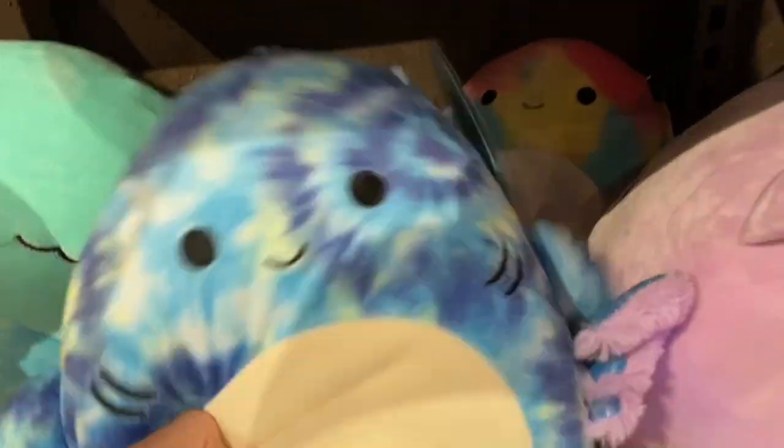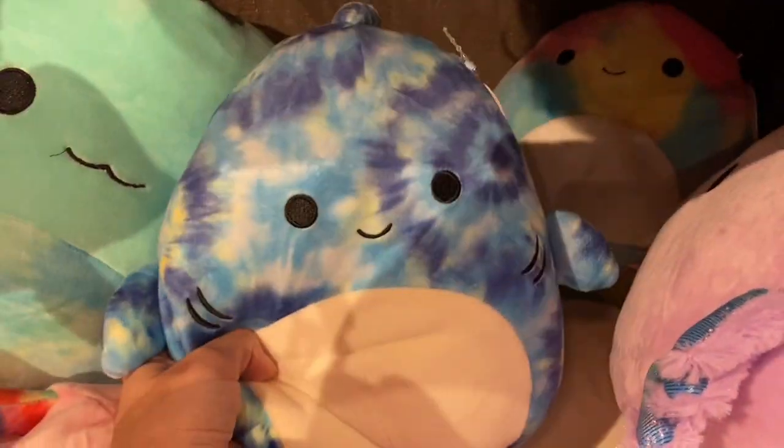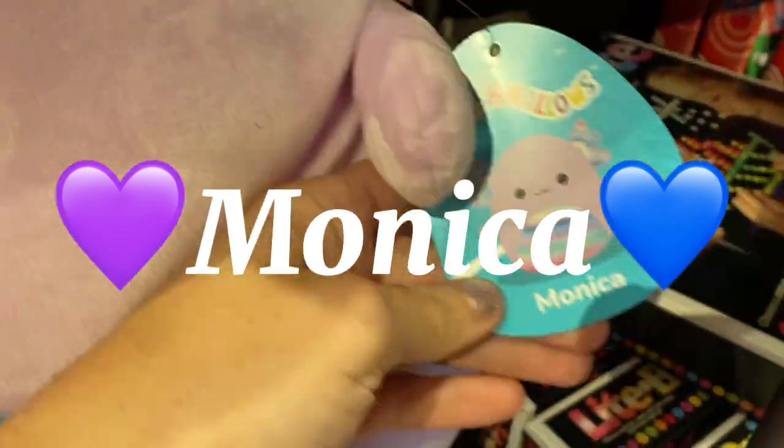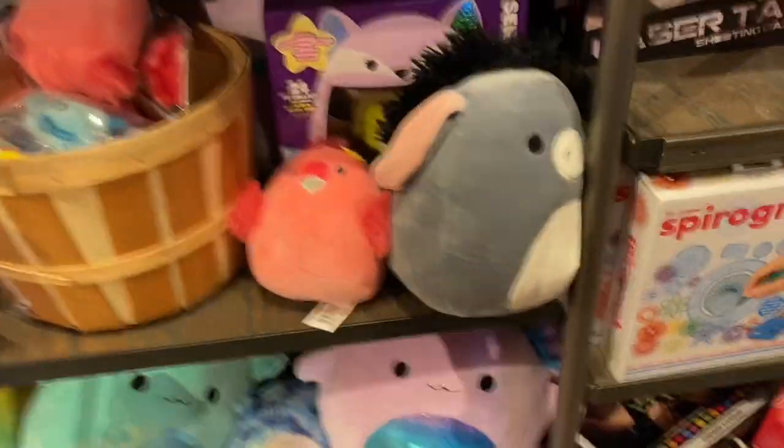They have the little shark. He's also new. And then they also have a 12-inch Monica. So cute, but I already have her in clip form. They had a lot of axolotls here. That was super cool. Let me know down below which was your favorite squish that they had here. Also, as you see, they had a bunch of them hidden behind the others.